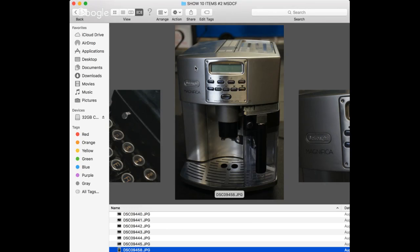Plus, at that Goodwill you could return something within 7 days. I think all Goodwills have this return policy where if it doesn't work in 7 days, you at least get store credit, which is great because we're thrifters and we go to Goodwills all the time anyway.